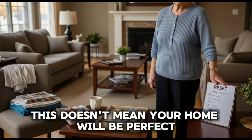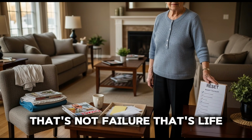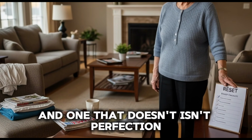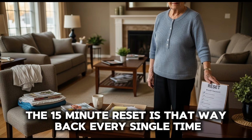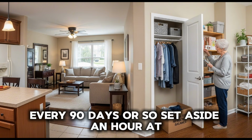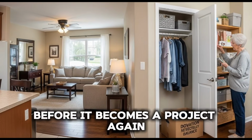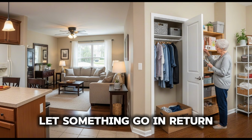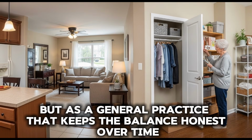This doesn't mean your home will be perfect. It won't. Some weeks, the reset slips and things pile up. That's not failure. That's life. The difference between a home that stays organized and one that doesn't isn't perfection. It's whether you have a reliable way back when things slip. The 15-minute reset is that way back every single time. Every 90 days or so, set aside an hour, maybe a little more, to walk the home and catch anything that's drifted before it becomes a project again. And when new things come into the home, let something go in return. Not as a rigid daily rule, but as a general practice that keeps the balance honest over time.